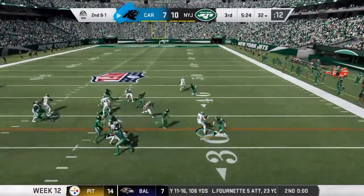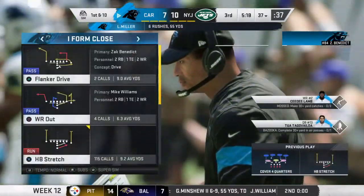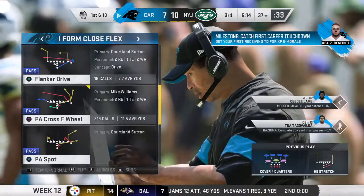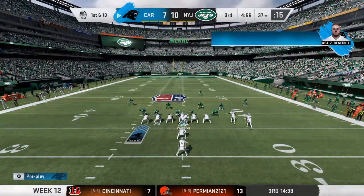Again, it's Miller. And he'll be brought down right around the 37. 6 yards the pickup, and that's a first down. 2nd and 1, and people want to run the football. This is what every back in the league is supposed to do, exactly what we just saw there. Pick up the first down.